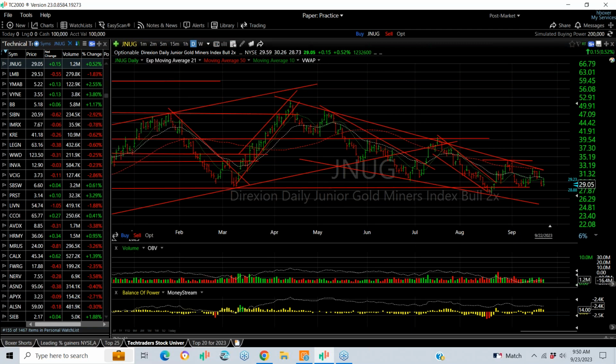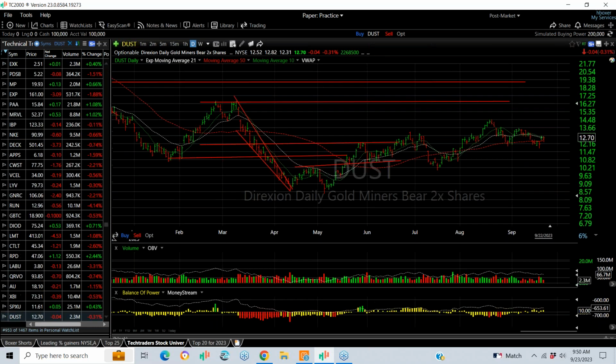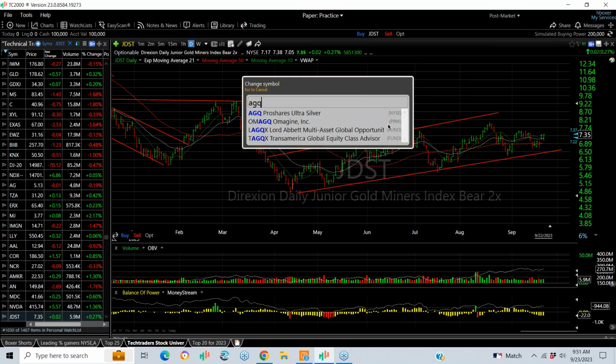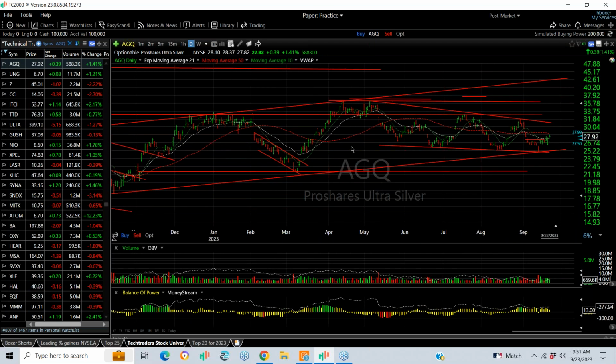So when you look at JDST, excuse me, DUST, the Bear Gold ETF, looks a lot better than the other ones, doesn't it? And look at the JDST, nice uptrend. So checking out silver, not much better. So folks, and you look at some individual stocks in that group, both gold and silver, nothing to write home about. And I'll tell you right now that there'll be a time for them, and it isn't now.